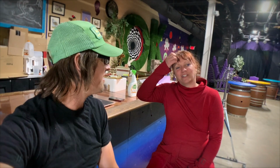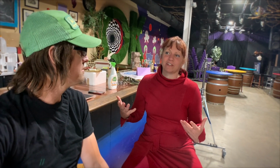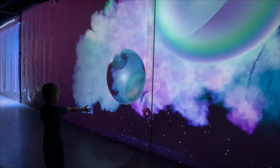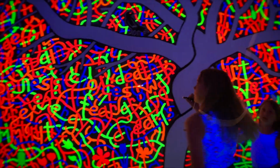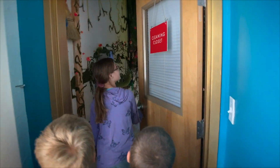It's funny, we find too that different people are drawn to different kinds of things. Little girls are oftentimes very drawn to the gnome house. Boys are sometimes drawn to either the technology wall or the glow in the dark room where they can follow a maze. So it depends on the person, but people are drawn to different things. That's cool.